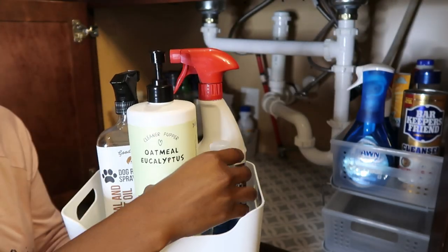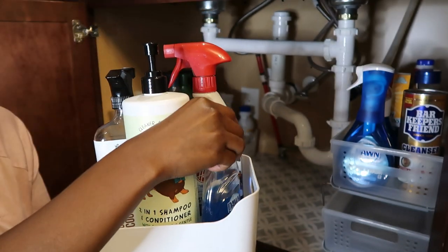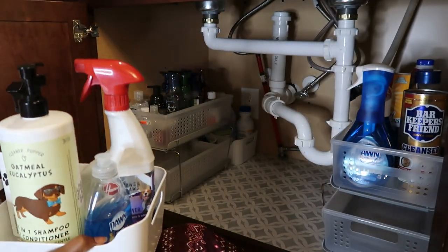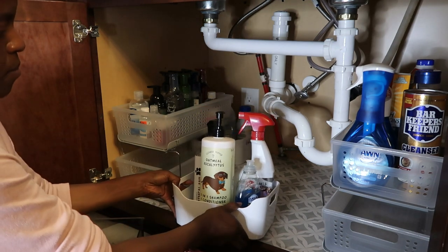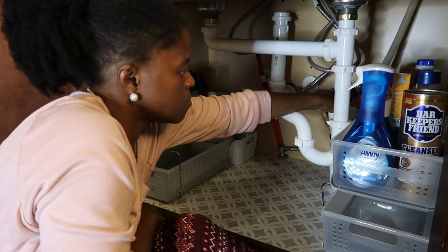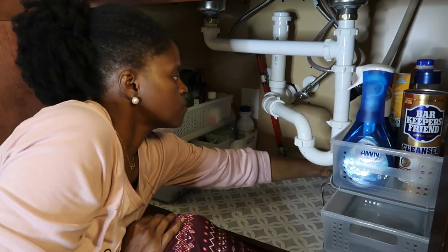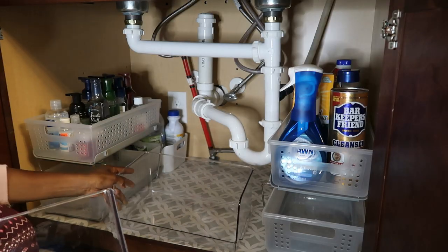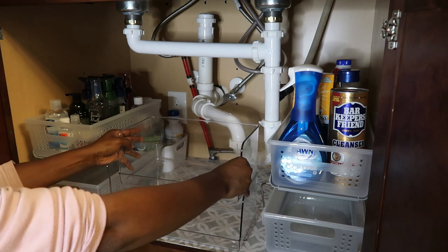But anyway, I do have a second basket and it has my dog grooming essentials. I use that Dawn on him just to repel fleas and ticks and stuff like that. So if you're not using that before you shampoo your dog, maybe you should consider it, or just do your own research. That's just what I like to do with my dog. But I'll have that to the right and behind the second tier of drawers.